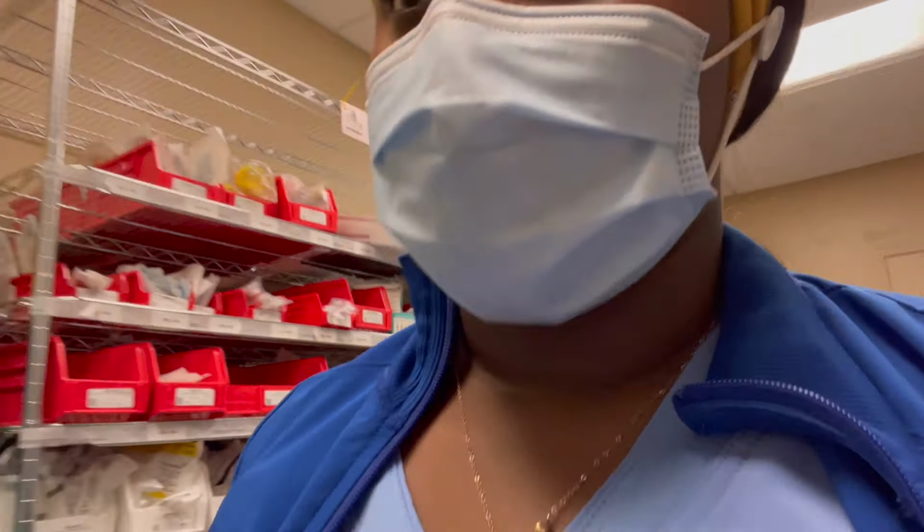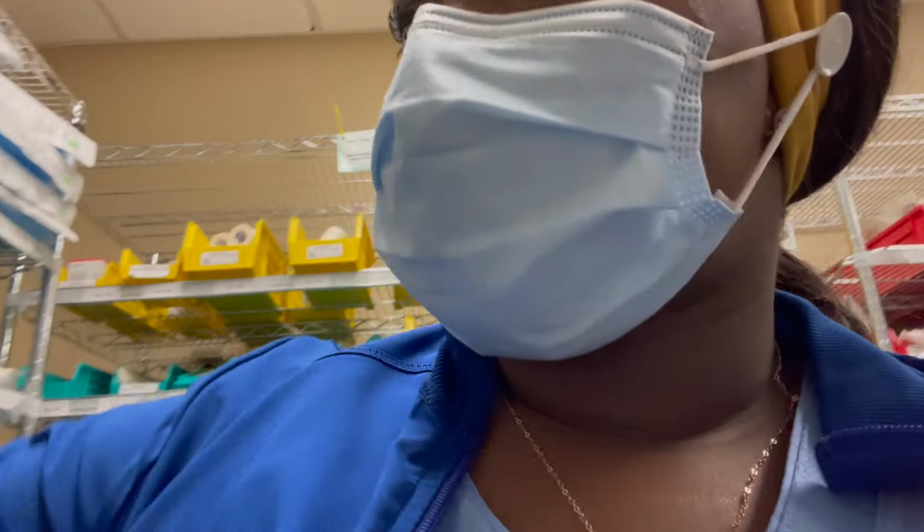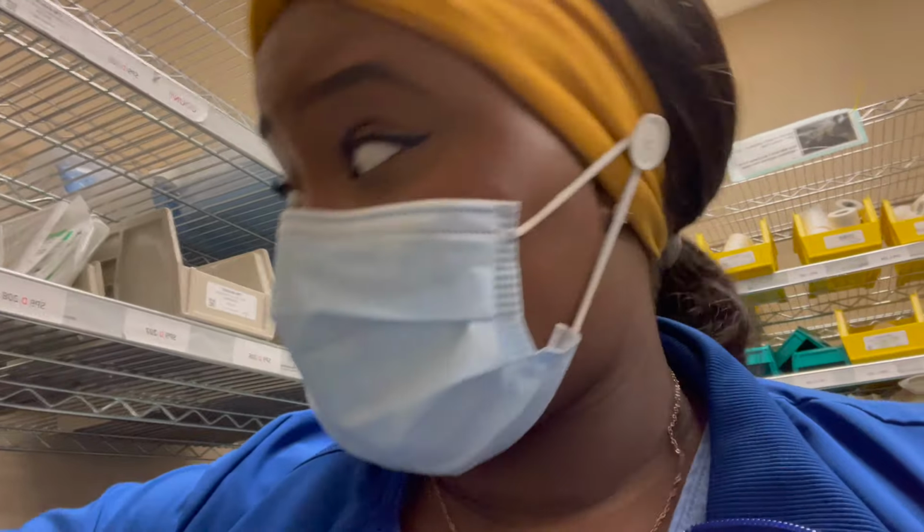Oh, also, we are getting a patient discharged. So I usually like to get a little bin ready for the next patient, because it won't be long until that room is filled. So I'm going to show you guys how I get my bins prepared.